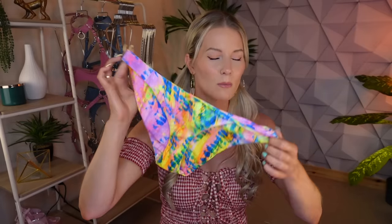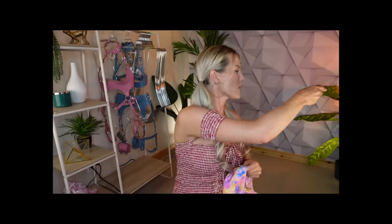Okay, this is the one that is very similar to one of the bikinis in the last haul that I did for KulaniKinis. And this is the bottom, different than the one that I tried on. The other one was a cheeky V-style, so this is like a full bottom style. And this is the top. Now, it looks very similar to the other one, except this is structured and kind of padded, whereas the other one is not. This is the first time I've seen a top like this for KulaniKinis, so I don't think they'd make it in every style.